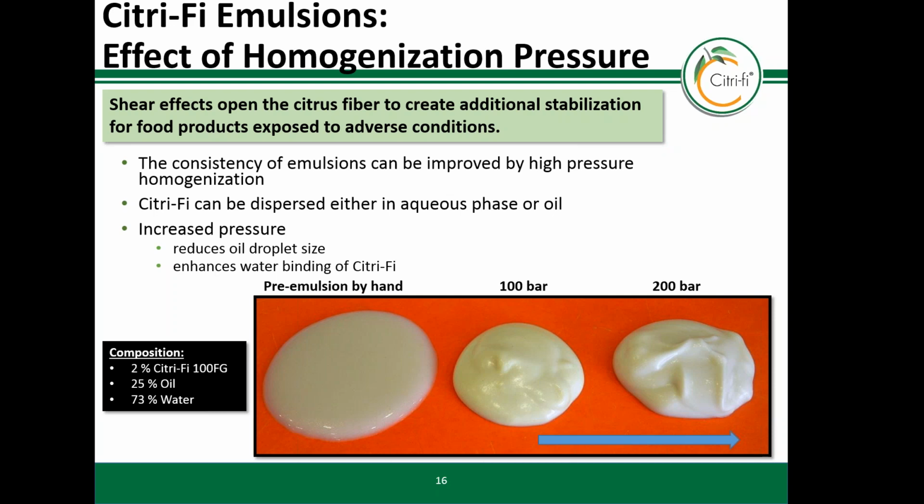Here, you can see emulsions created by hand versus 100 bar and 200 bars of homogenization pressure. The emulsions become thicker with the higher pressures or shear. This benefits many food products such as sauces, dairy, and beverages.